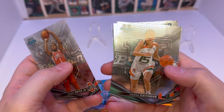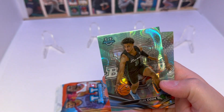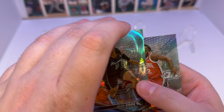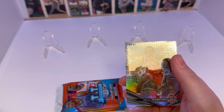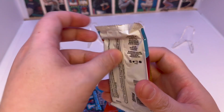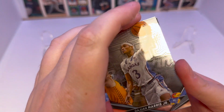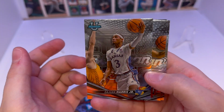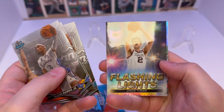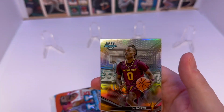Roddy Gayle Jr., Hannah Cavender, Frankie Collins, Jalen Cook. 121 of 199. And a Bruce Thornton. DeJuan Harris Jr., Trace Jackson-Davis, Mikey Williams, Drew Timm, Flashing Lights, DJ Horn.